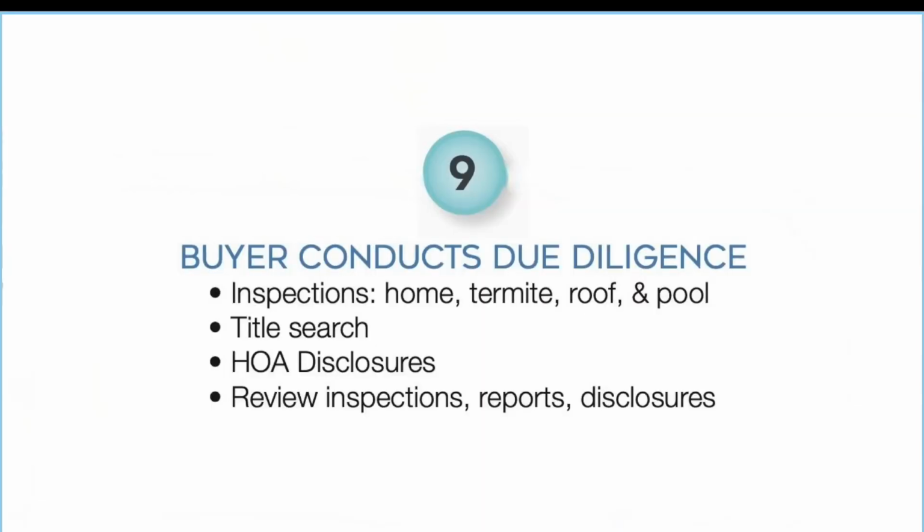Step 8, contract accepted. Once all of the terms are agreed upon by both sides and all the signatures are there, the timeline begins. The date of the last signature is called the effective date, and all contractual dates start from that date. Step 9, the due diligence period.